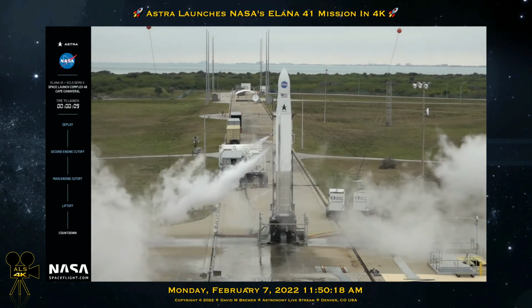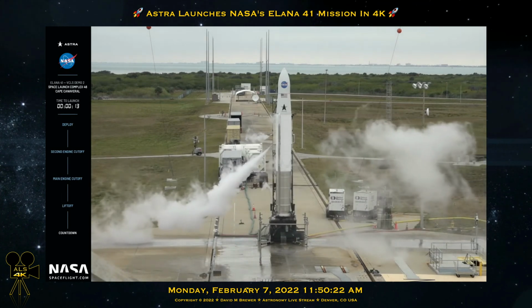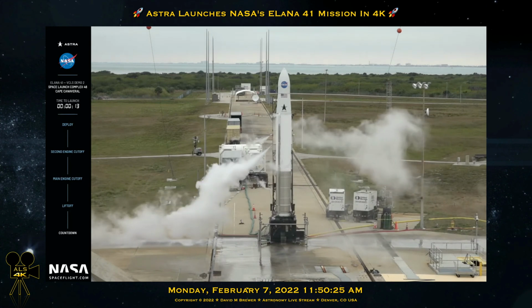As you've just heard, we had an abort at T0. Launch is deactivated. Teams will look into the data, and we have time to try again.